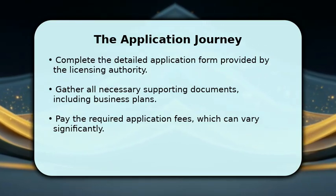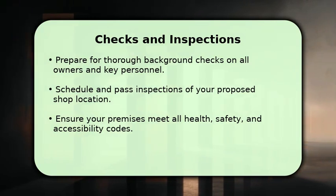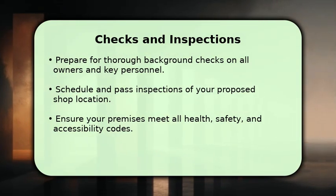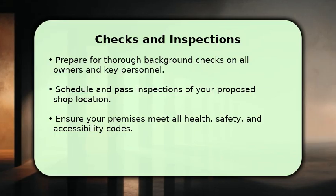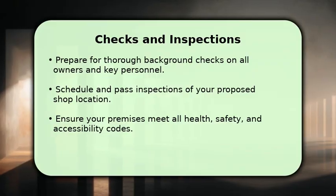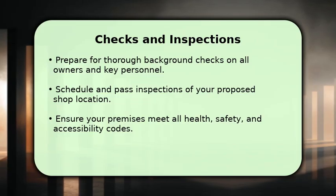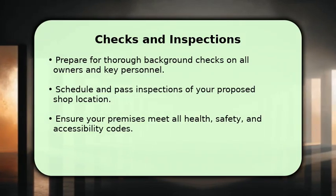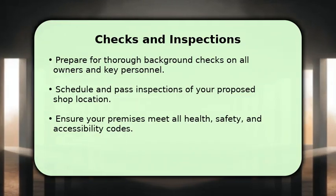location and license type. After submitting your application, prepare for rigorous background checks on all owners and key personnel involved in the business. Licensing authorities will scrutinize your financial history and criminal record. Simultaneously, your proposed wine shop location will undergo several inspections. These checks ensure your premises comply with all health, safety, and accessibility codes, as well as specific alcohol control regulations. Passing these inspections is a critical hurdle to overcome.